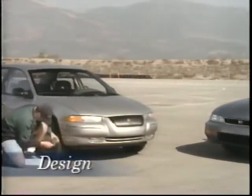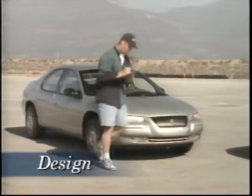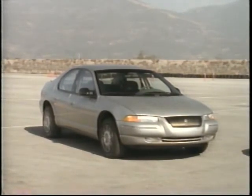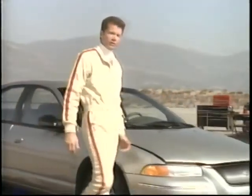Cirrus is a brand new compact sedan with a distinctive look. There are good reasons for its styling: lots of visibility from a large glass area and low cowl line. There are lots of things about the Cirrus that are clearly Accord-like.